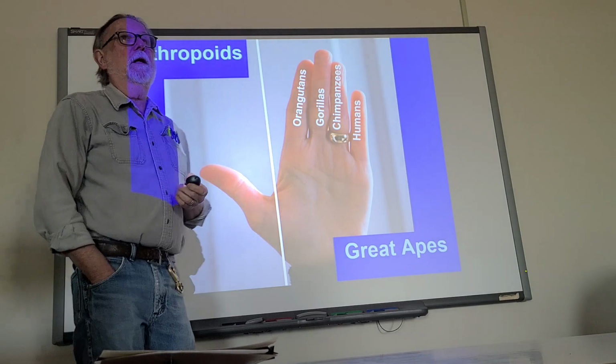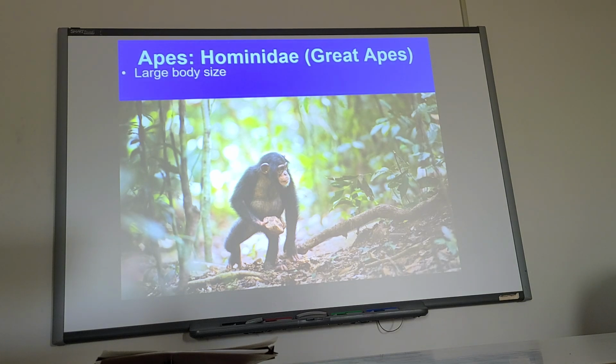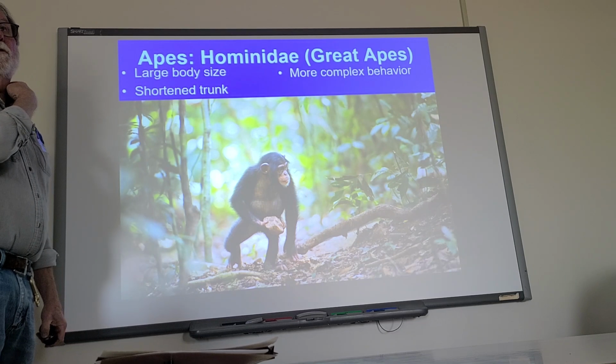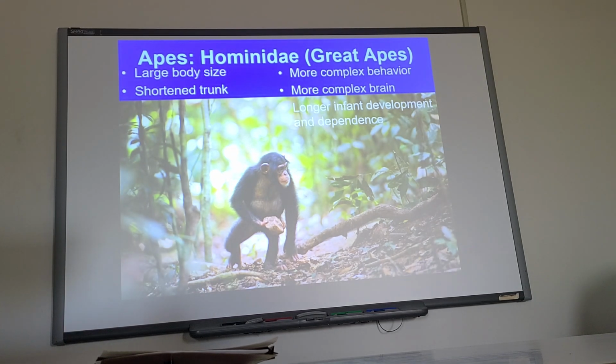The last 4 groups, now we're getting into the ones that we've heard of. This is family Hominidae, ourselves here. Okay. Large body size. So the biggest of all of the primates are in this family here. Unlike the gibbons, which tend to have that long lumbar region, ours is basically shortened in this group. Lots of complex behavior. Tool users, for one thing. Not a lot of the other animals are tool users. And more complex brain, of course. In all 4 of the genera, there's lots and lots of parental care for long periods of time.